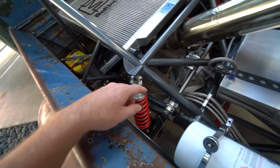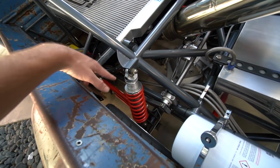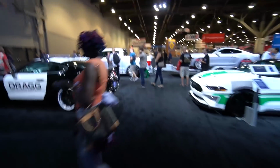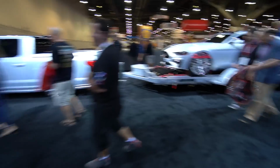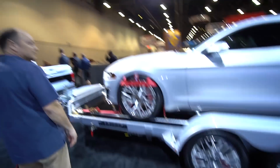It's got proper suspension on it. It's got a Winters quick change rear. It's solid axle, but it's got coilovers and a 4-link. This thing probably drives pretty well, and I would assume it's pretty fast. I'm a huge sucker for this setup. Dope F-150 towing this aluminum trailer with a Mustang behind it, all with wheels that I don't like, but all with wheels.